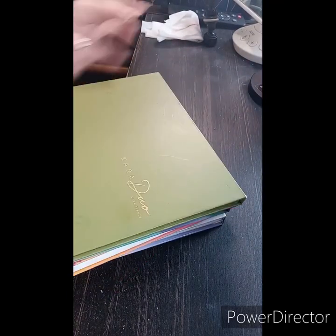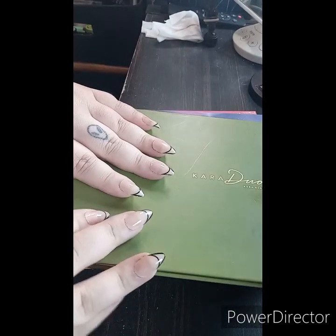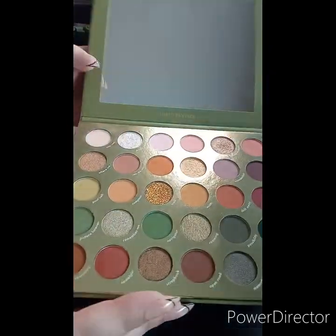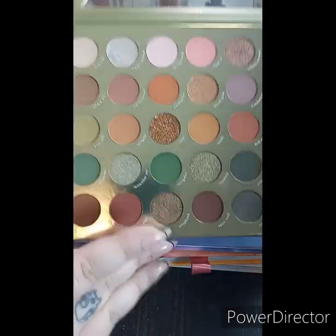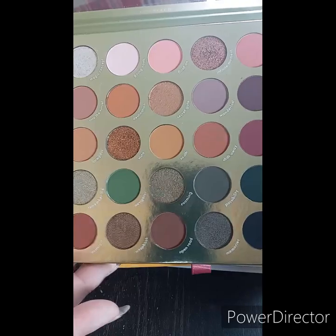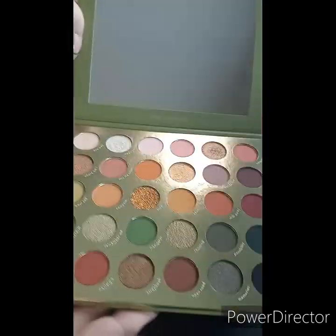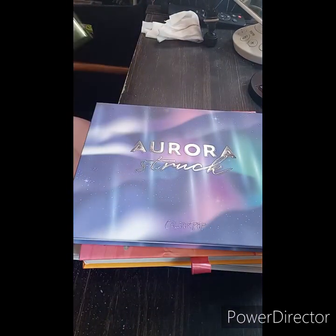Then I've got some big palettes here. I have this Cara Beauty. This is the Cara Duo. It's one of their pro palettes. This is the number 14, the Time Traveler. And I really like this color story. I've only used it once, and it was this top row. And I really liked it, so I'm going to keep that.